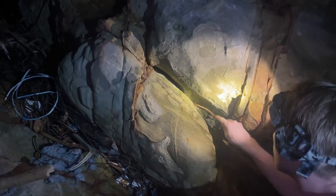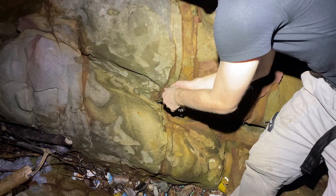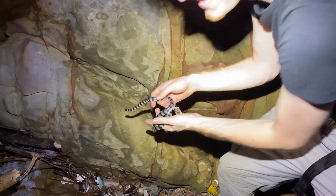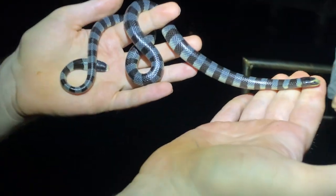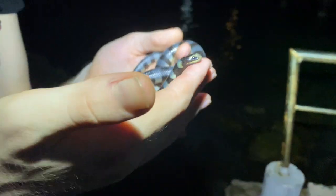I need my miniature hook, but I guess some kind of stick will do the job. Okay, guys, I just got it unhooked. It took a minute to get it out of that crevice, but look at this. Oh my God, let's go.